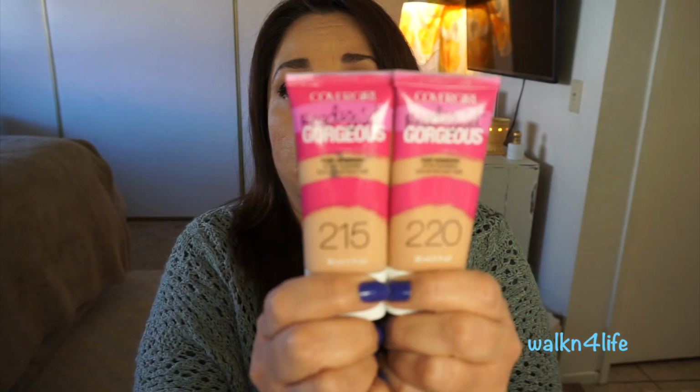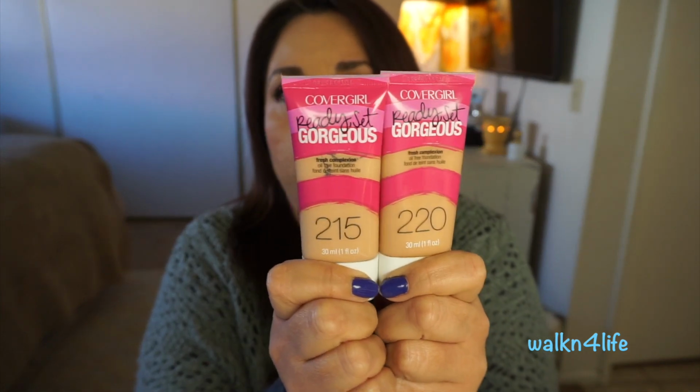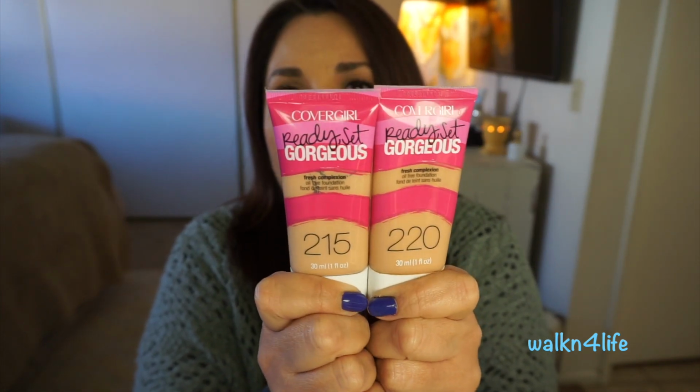This one, from what I understand as of today, is not discontinued. But yeah, I like it better when they're mixed together. And I really do love this foundation. It's very nice for me. I like it. It's not expensive, and it worked really nice for me. I really liked it. And for me to stock up like that, that means I really liked it. It's very lightweight too. It feels really good.